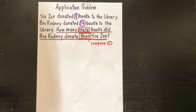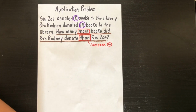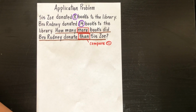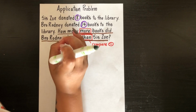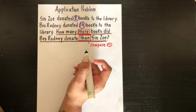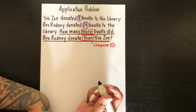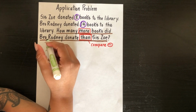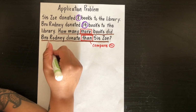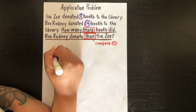So when I do a math word problem, I want to draw a model first. So I want to begin by doing a picture for Sister Zoe's books. How many books did Sister Zoe donate? Very good. She donated 8. I'm going to draw squares that represent Sister Zoe's books. So I'm going to draw 8 squares.